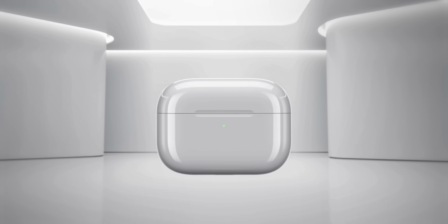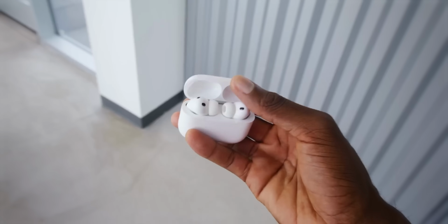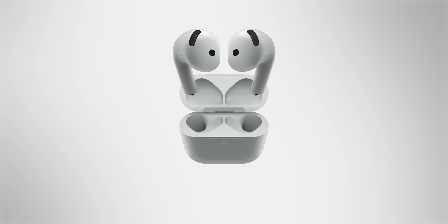This is your AirPods case. And this happens billions of times every single day. Because these are not just the most successful headphones ever built, they're also the most successful fidget toy ever built. But the engineers building the lid had a problem.